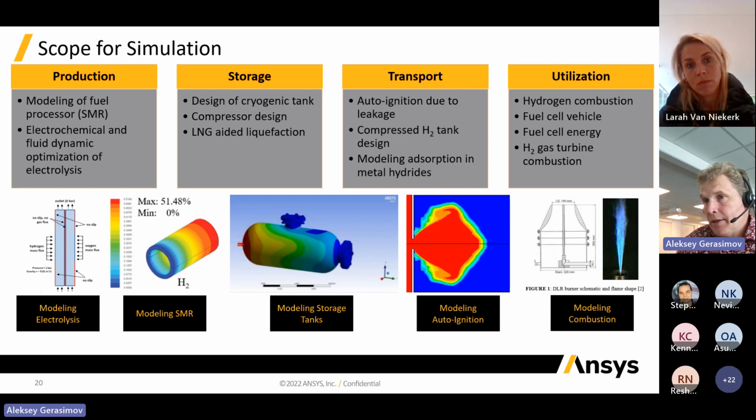So this is something that can also be covered by us, because these types of technologies we can address with different tools, not only CFD, not only heat transfer, but also optical tools for ray tracing, solar calculators and things like that. So this is something for you to be aware of.